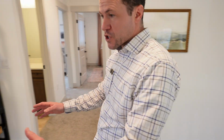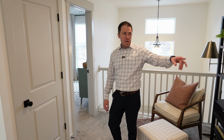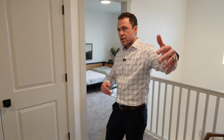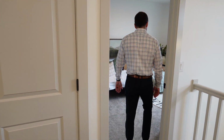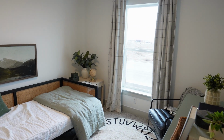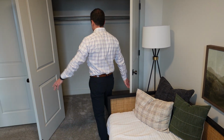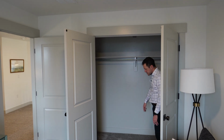You've got a nice little linen closet up here, which is awesome because right across you've got your laundry room. Nice close proximity. If you're folding sheets and towels and stuff like that, you don't have to haul it all the way across your house. You've got your first bedroom right here. This is standard, so you don't have the accordion doors. You've got your nice big doors right here. Awesome closet, a good size closet with plenty of space in there.